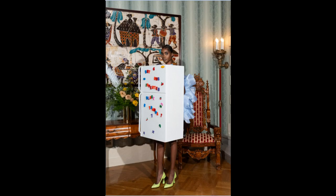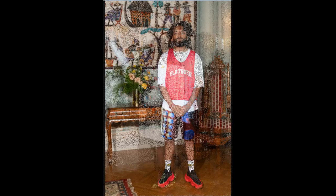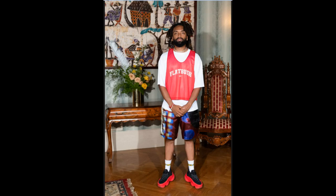Alright, so next up we have the refrigerator inspired dress. It looks like she has a blue dress on under it with some neon green heels. And if you look on the refrigerator, the magnets say, "Who invented black drama?" Wow. That's deep.